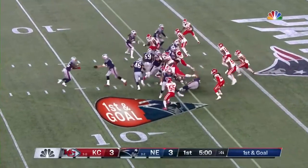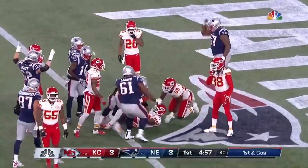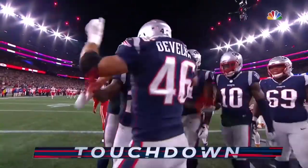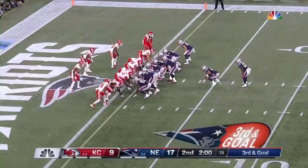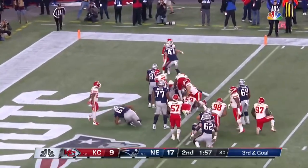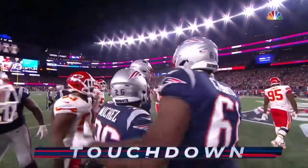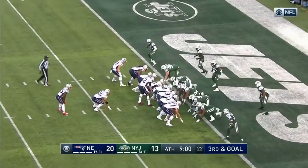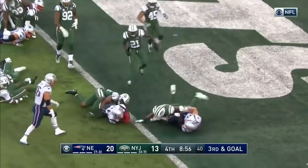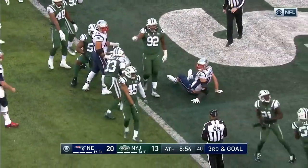Number 46. Give it to Michel, and he will burst into the end zone. Touchdown. Give it to Michel. In he goes for the touchdown. Get ready for it. Third and goal. On a give. Michel. Did he get there? He did! Touchdown, Patriots!